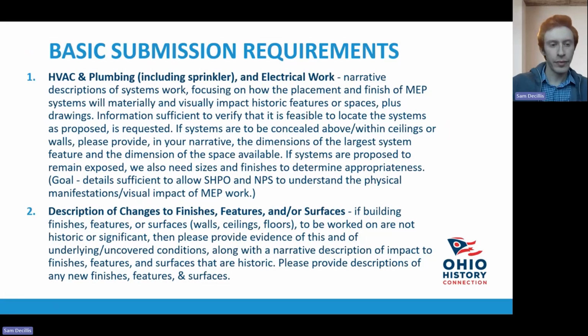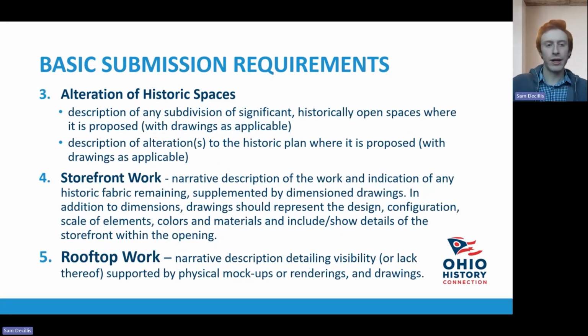Let's take another example. Let's say you have a storefront that is altered and not historically compatible with the building. You have the option of leaving that storefront on because you did not conduct the insensitive work, but if you do decide to rehabilitate the storefront, we would need you to have dimension drawings and a detailed narrative to understand what changes were made to the property.